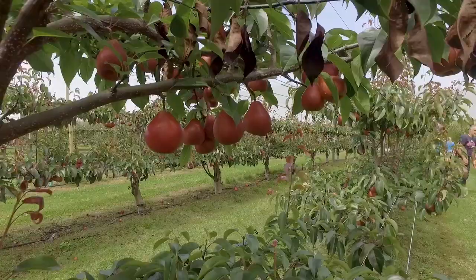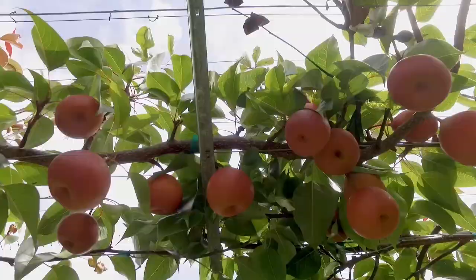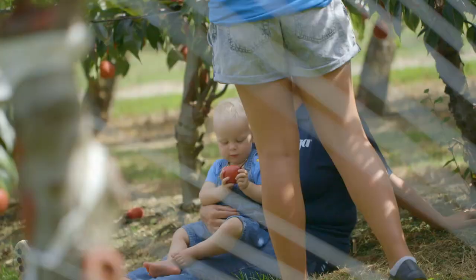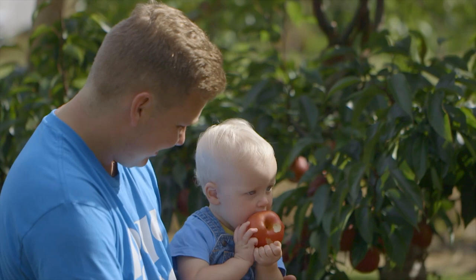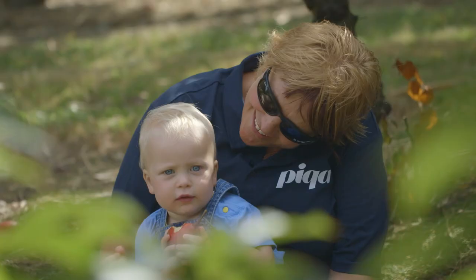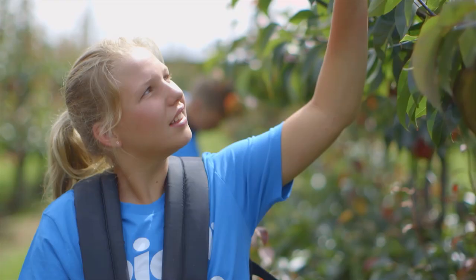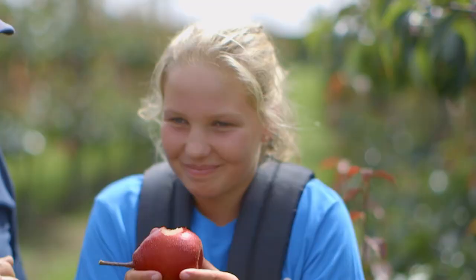Piqa Boo was naturally created by combining the best of European, Japanese and Chinese pears, giving the fruit its bright red skin, crisp white flesh, unique shape and amazing juiciness. Bold, beautiful and deep glossy red, it's the colour of good fortune, joy and happiness.